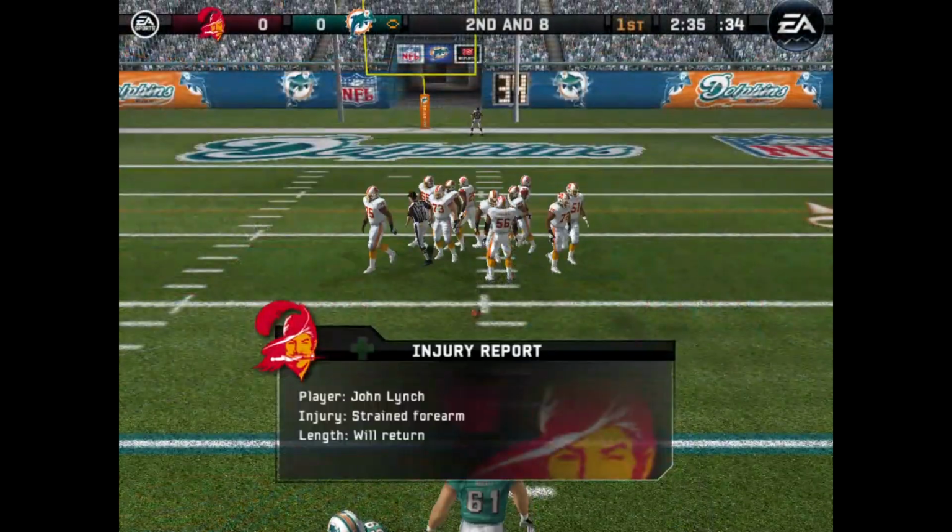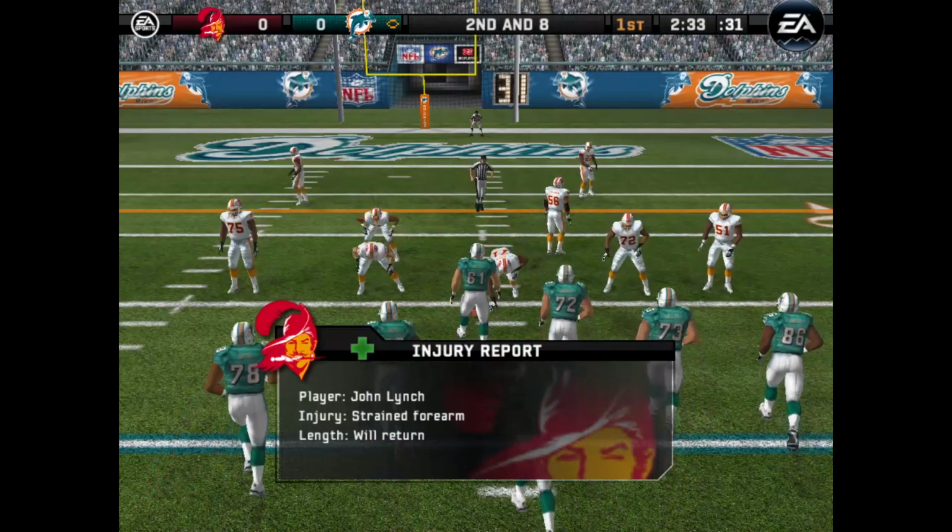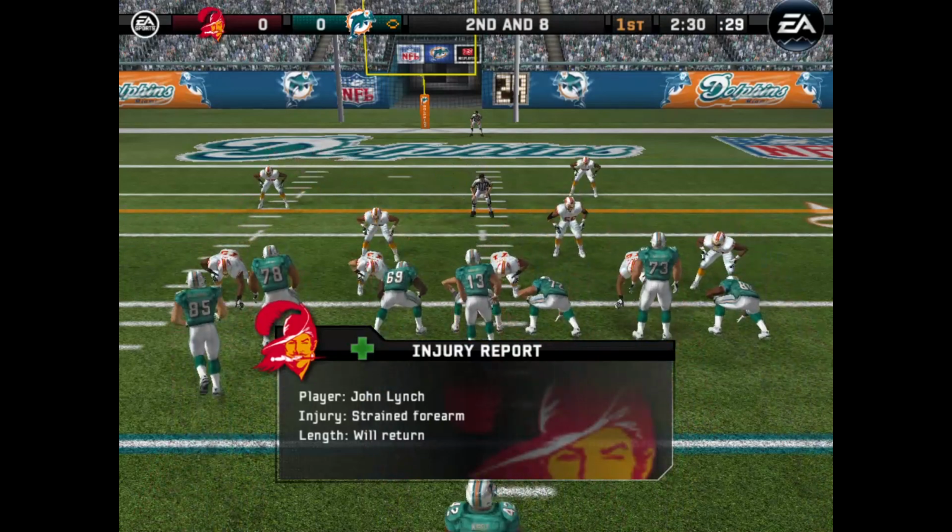Let's update you on the injury situation. They're saying it's a minor pain in his arm. And he might be able to get back into the game.